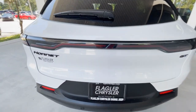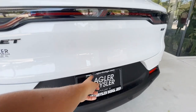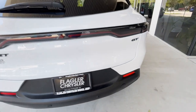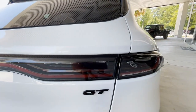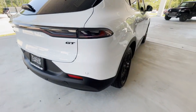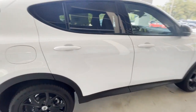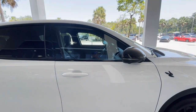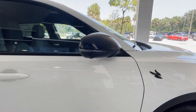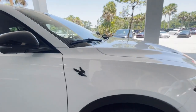Got the backup camera down there. Where's my hand? Right down here. It's the backup camera, and all your park assist. This is the GT trim. Currently all that is out. Really nice window line look too. Really streamlined. You've got cameras here on the mirror and on the front for the surround view.